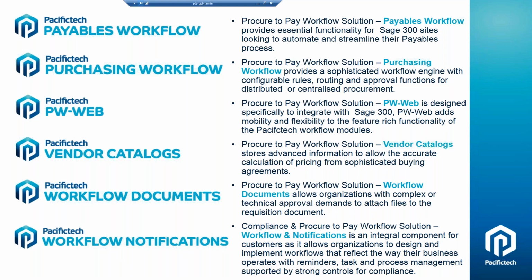Other things it does is give you control over changes to master file fields, such as vendor bank accounts, to prevent fraud, so that somebody can't just change a vendor bank account, sending money to, of course, the wrong location. So that can be controlled so that the change doesn't take place until somebody of higher authority signs off on it.